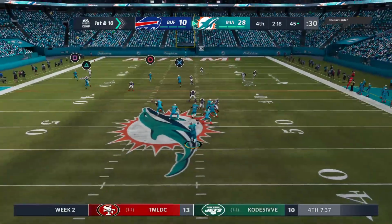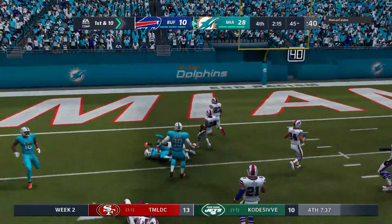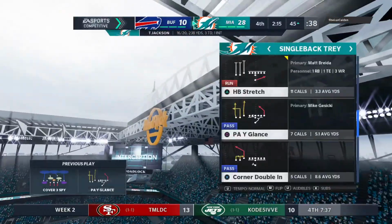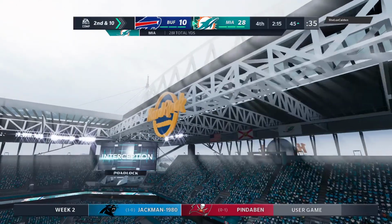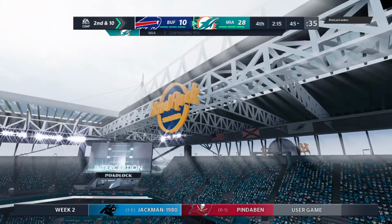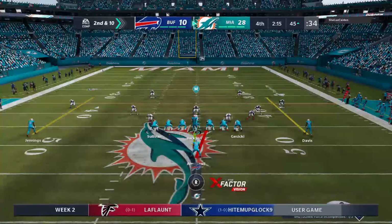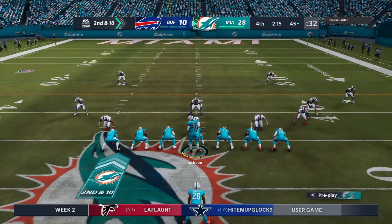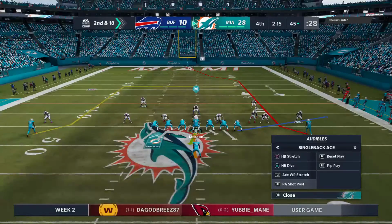After the interception, here's Jackson. He's going to sling this deep downfield. And lucky to get away with one there. That one nearly picked. 2nd down. Absolutely no disguise on that one. They just went for it. Put him out there and said, go deep. Let's try and hit him. Unfortunately, to no avail. An incomplete pass on 1st down. That leads to a 2nd and 10.